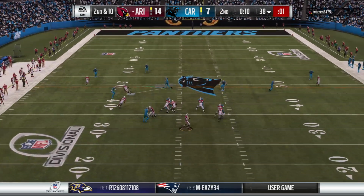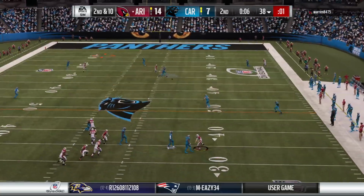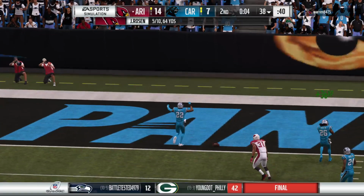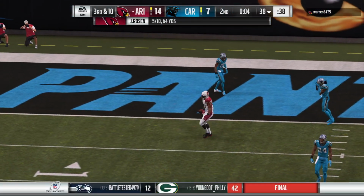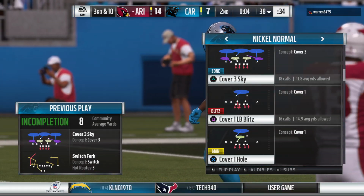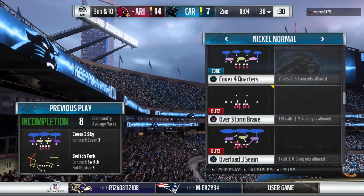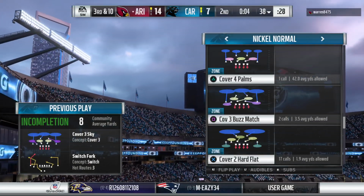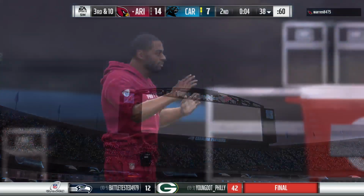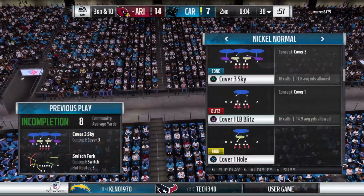Rosen just getting the snap off at 1. Flush to his right. Now he's going to throw it deep to the other side of the field. And that will be incomplete. 4 ticks left here on the clock. Johnson the intended target, and it's 3rd down. And with just 4 seconds left in this first half, a timeout call.